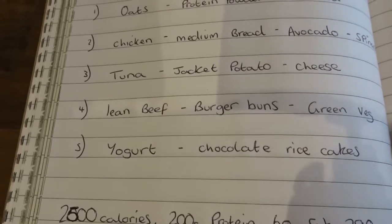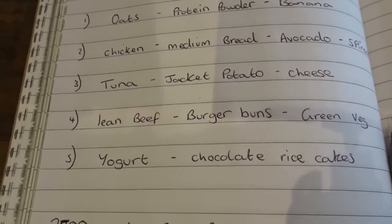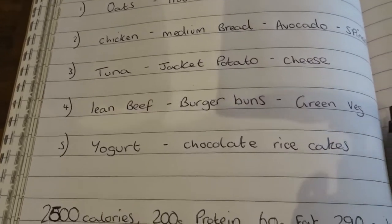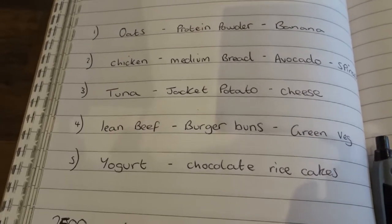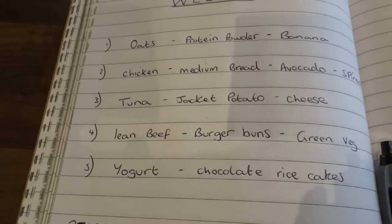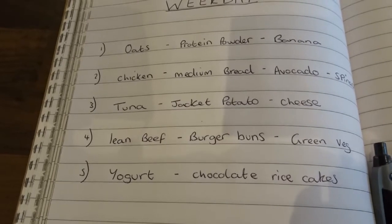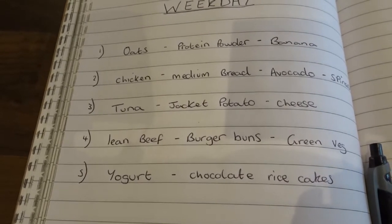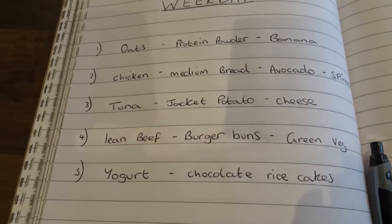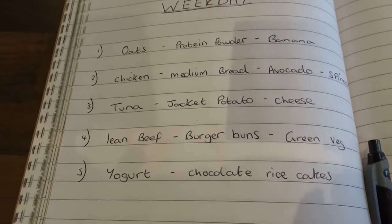And then of an evening, you want to sit down in front of the telly and have some sort of food as a little bit of a treat and just to chill out in front of the telly. So you've chosen to have a yogurt and some chocolate rice cakes, which doesn't sound too bad either. But because you've already had 4 meals, which have hit your 4 protein servings, you've already hit 2 veg and 2 fruit, those are just using up the last little bits of your calories.